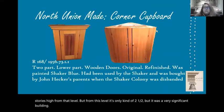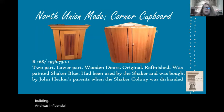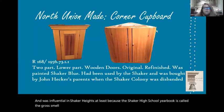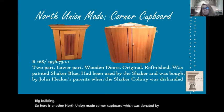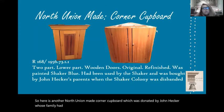And it was influential in Shaker Heights, at least, because the Shaker High School yearbook is called the Gristmill, in honor of the Shakers' big building. So here's another North Union made corner cupboard, which was donated by John Hecker, whose family had property along Fairmont Boulevard. So his family historically were neighbors from the period when the Shakers were still living here.